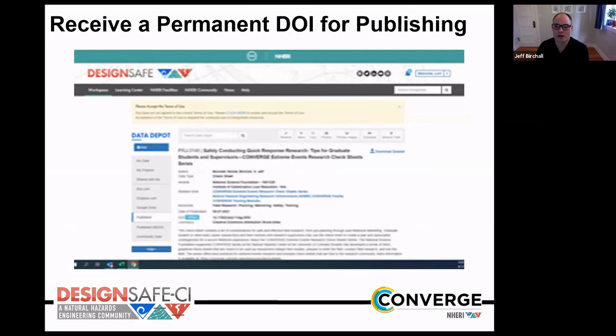As a final step in the process, and thanks to a partnership between CONVERGE and the DesignSafe Cyberinfrastructure, we were then able to publish the check sheets and receive a permanent digital object identifier, or a DOI, for our work. This was very appealing to us, as we know that having a permanent DOI will increase the discoverability of these free online publications. We are very much looking forward to continuing to partner with the CONVERGE and Natural Hazard Center teams to ensure that this best practice guidance is shared with a larger audience.